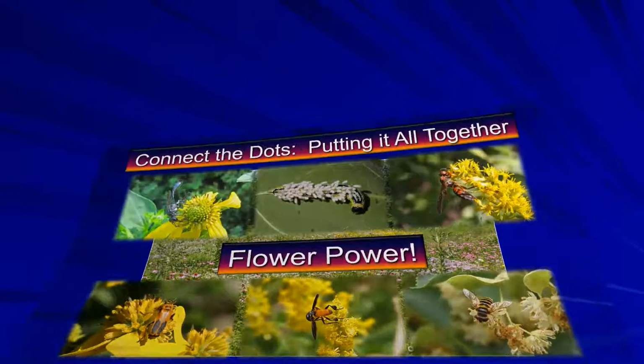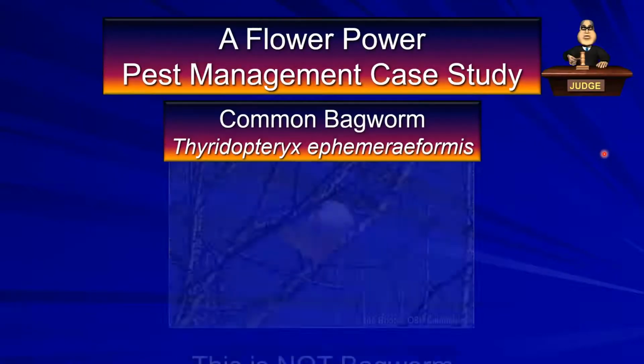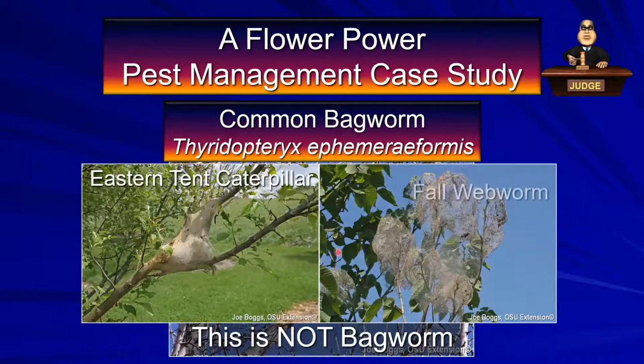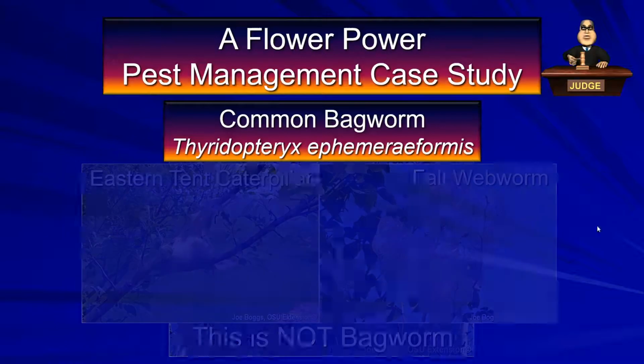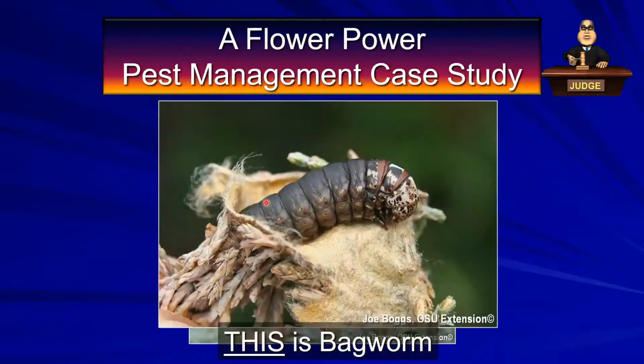So connect the dots, putting it together. We're going to focus on one insect that I've already mentioned, the common bagworm. That's not a bagworm. Some people call these bagworms, eastern tent caterpillar, fall webworm. That's only because the silk nest it makes kind of looks like a bag, but those aren't bagworms. Again, you already saw this. Here's a bagworm. There's a caterpillar inside a silk sock that's festooned with pieces of the host. And again, that's the caterpillar. I've often thought, I guess if I looked like that, I'd probably live in a bag too.